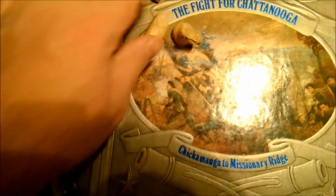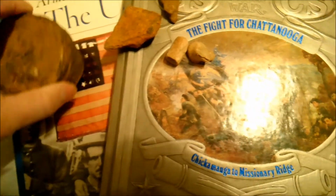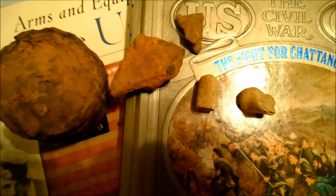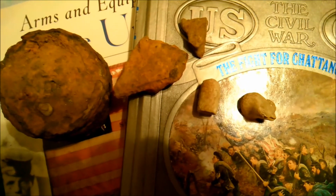Anyway, that's what I've found so far. It's all Confederate, except these frags in this shelf. I haven't found any 3-ringers yet, which is kind of unusual, but I really haven't hit the ground hard like I want to. So anyway, you'll see in the video. Alright.